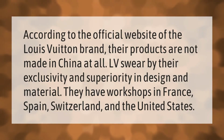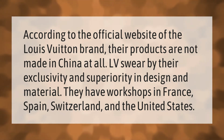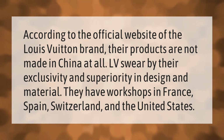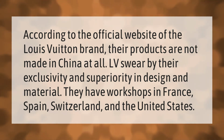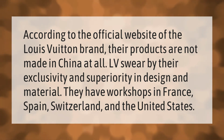According to the official website of the Louis Vuitton brand, their products are not made in China at all. LV swear by their exclusivity and superiority in design and material. They have workshops in France, Spain, Switzerland, and the United States.